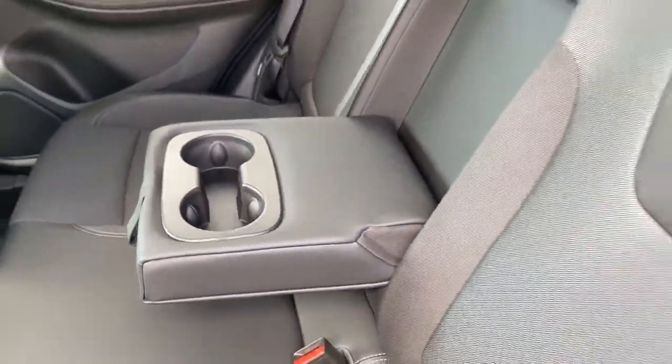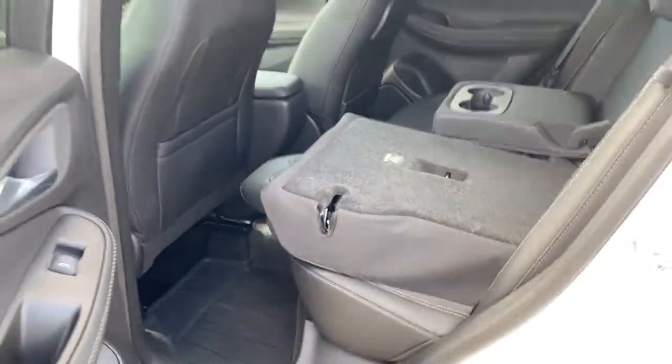The middle seat folds down into double cup holders or an armrest, and we're able to fold the rear seats down by pulling the lever on the top of the seat.